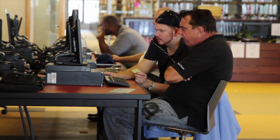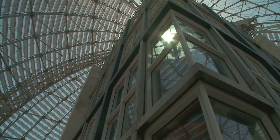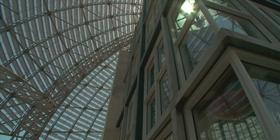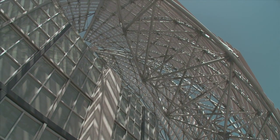Like the human spirits within the building, it's intended to be in the act of becoming. So it doesn't look finished. It never will look finished. It's always becoming something greater than it is right now, just like the people in the library researching and learning.